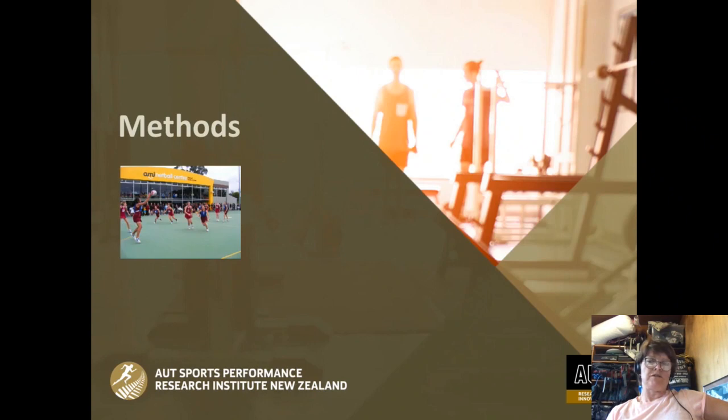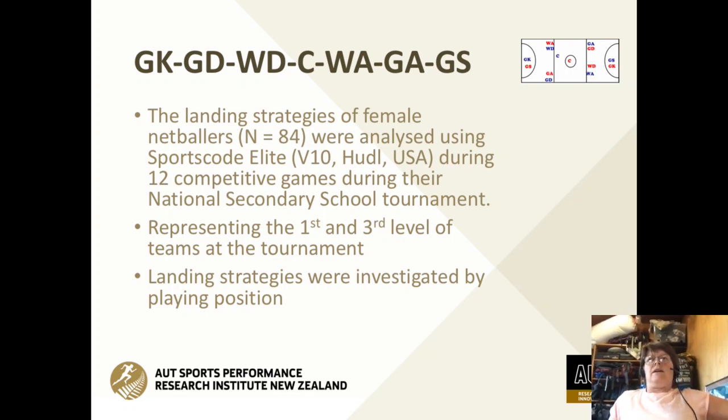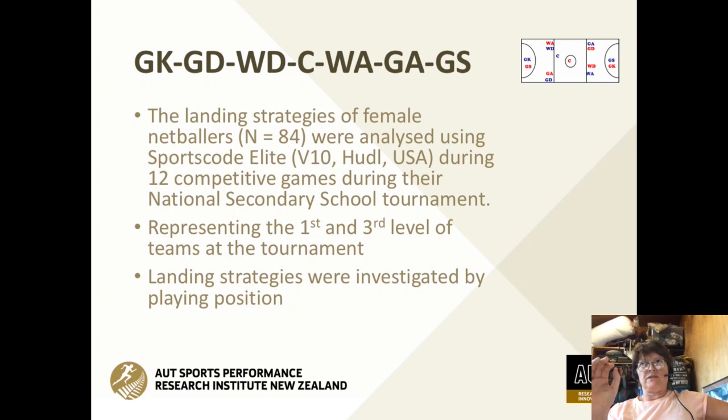How do we actually implement this in terms of our coaching and training sessions? So I worked with a trained biomechanist, a colleague of mine, Associate Professor Chris Watman, and one of the professors from the health faculty, Duncan Reed, and we looked at the landing strategies of 84 female netballers from 12 competitive games. The data was from those at the elite level, the first grade, and then the third grade, which are the two levels below. And we looked at landing strategy based upon their playing position.